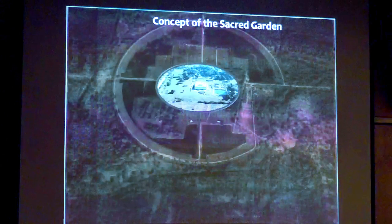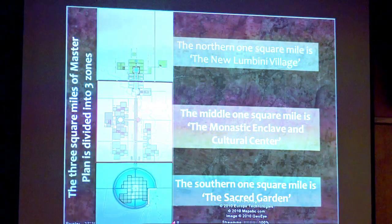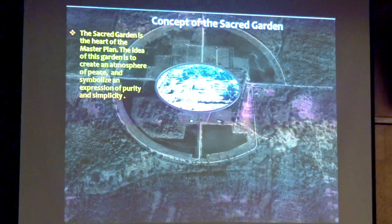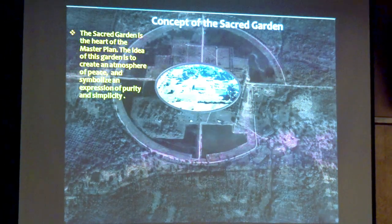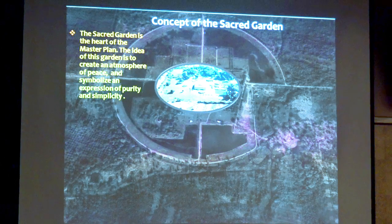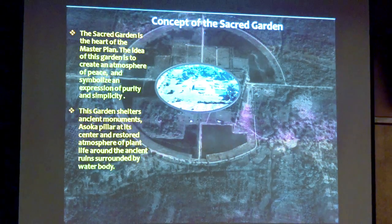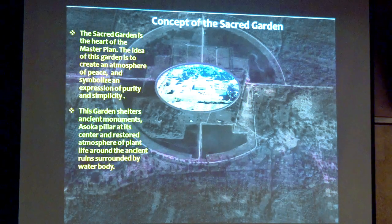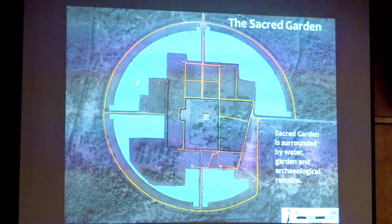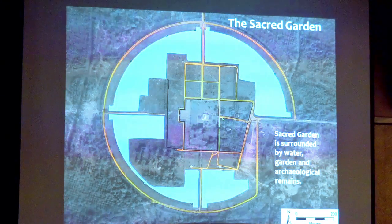So if you see the concept of the sacred garden, this 1 square mile of area is the sacred garden. Why did he design this sacred garden? The concept is that the sacred garden is the heart of the master plan. The idea is for this garden to create an atmosphere of peace, civility, purity and simplicity. He said to make the Lumbini garden as simple as possible. This garden centers all the ancient monuments like the Ashoka pillar, monasteries and stupas, surrounded by a water body. You have a water body in and around. It's completed now, and you have this garden in the center with the archaeological remains here. So this is the concept.